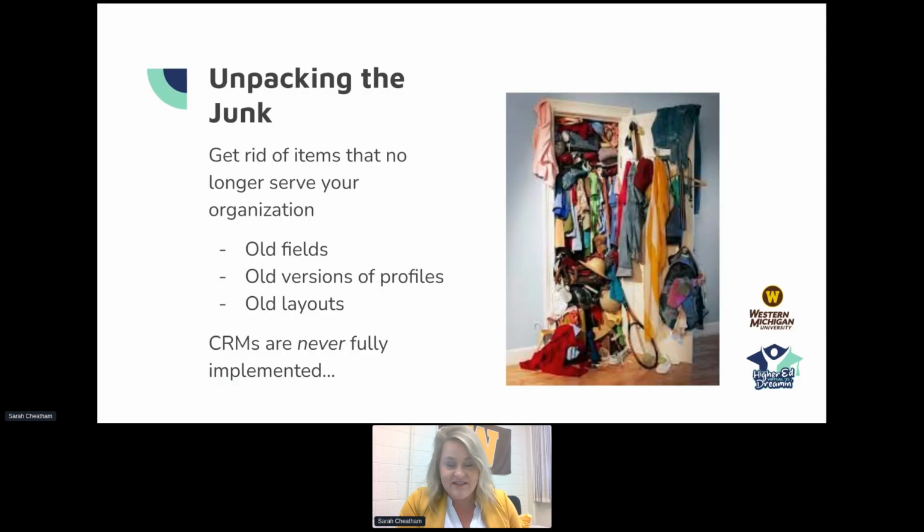One of the biggest pieces of advice I will ever give anyone who's maybe sitting in these shoes, hanging out in this boat with me, is it is time to just unpack all of the junk and get rid of anything that no longer serves you or your organization. I want to be very clear that even if we did our implementation perfectly the first time around when it came to profiles and permissions, we're never fully done implementing. So we would have always needed to circle back and do a lot of that cleanup and maintenance. It might look like the closet on the right side of your screen right now.